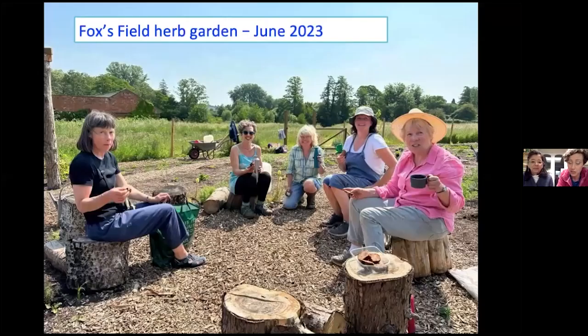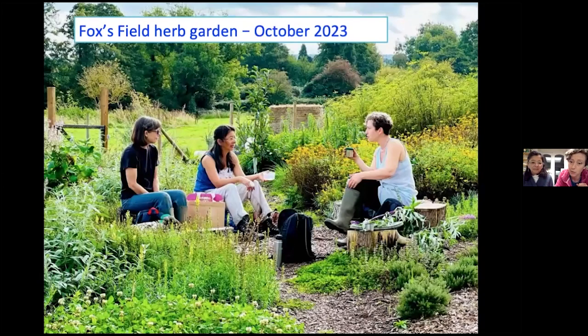So this was literally June last year. We'd almost finished planting the tiny little plants for £3 each. And then this is October. And actually all that prep work was really worthwhile.